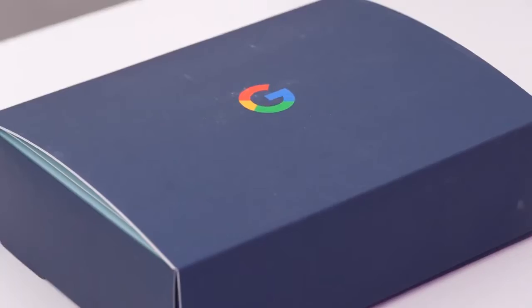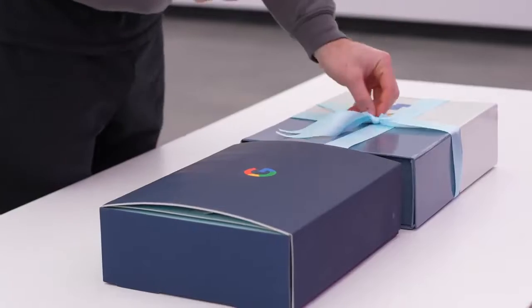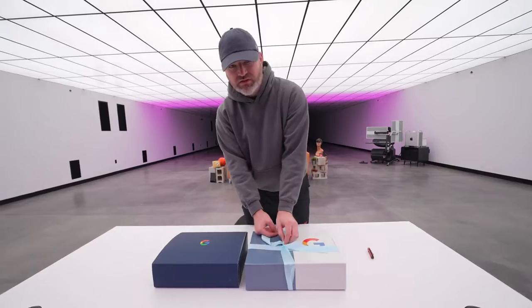It is Pixel Day. We have the brand new Pixels. I have to tell you right now, they just showed up like last minute. And it was a problem. They were stuck at the border. Who cares? Why am I telling you that right now? Let's go ahead and jump in and see what these new Pixels are all about.